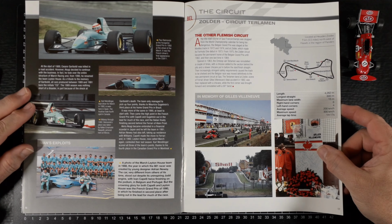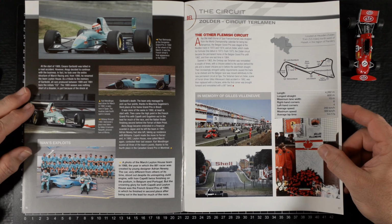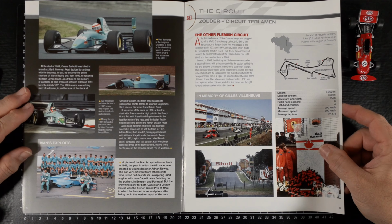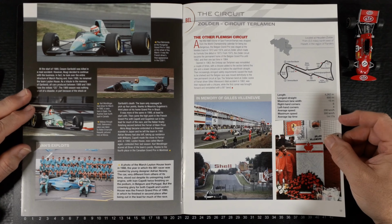The 1992 Hungarian March. There we go. A photograph of the March Leighton House team in 1988, the year in which the 881 racer was created by young designer Adrian Newey. The car, very different from others at the time, stood out despite the uninspiring Judd engine, with Ivan Capelli twice finishing on the podium in Belgium and Portugal. But the crowning glory for both Capelli and Leighton House was the French Grand Prix in 1990, in which he finished in second place after being out in the lead for much of the race. Yeah, good on Adrian Newey, hey? He's got some pretty awesome designs there.